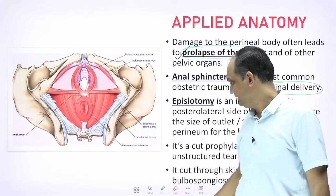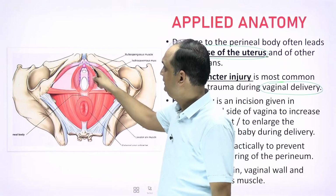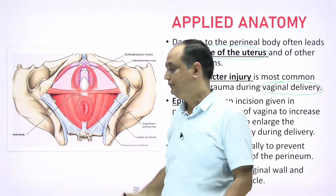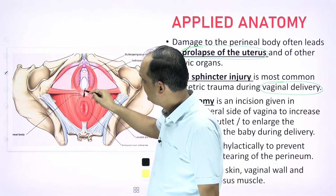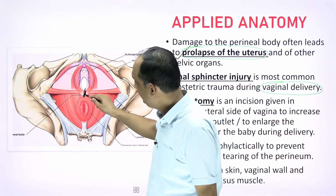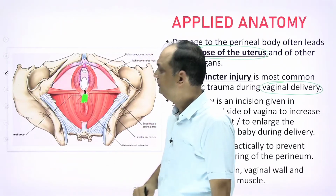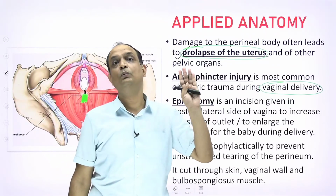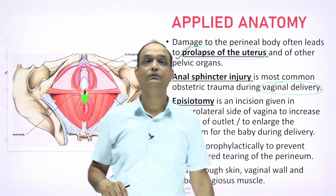Now, what will happen in the vaginal delivery? At the time of the birth, when the head comes out, there is an overstretching of the vaginal opening, and that overstretching may have a tear which will go posteriorly, and it will first damage the perineal body. And if the tear is so large, it may rupture this anterior wall of anal canal where you have the sphincters. So, that is why the anal sphincter injuries are more commonly associated with the injuries of perineal body at the time of vaginal delivery.